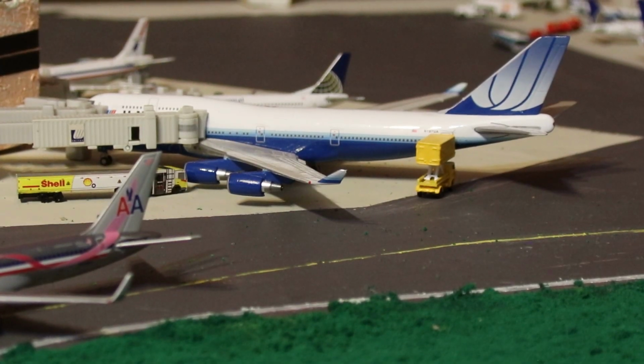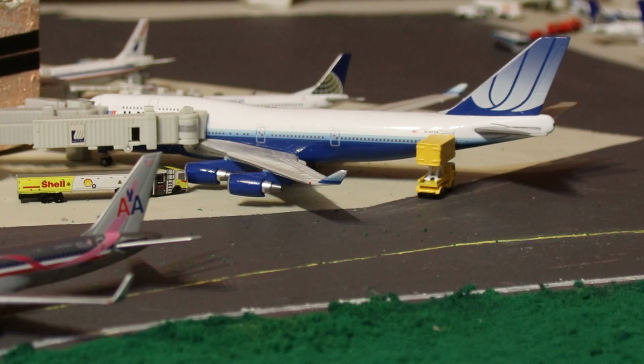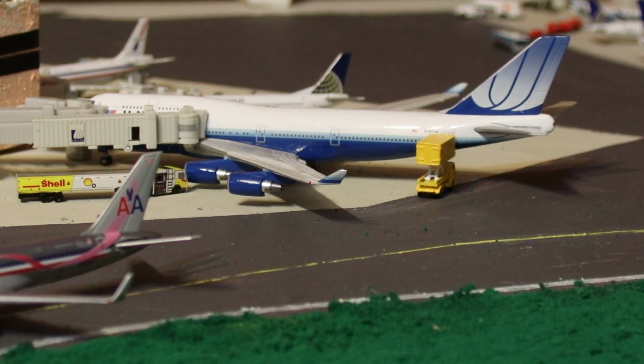And oh man, at gate C90, we probably have my favorite model of this airport update. Here is the absolutely amazing United Airlines Boeing 747-400 in the blue tulip livery. This model is just a fantastic model, and this plane is getting some heavy catering and some fuel on board for a flight out to Frankfurt, Germany.